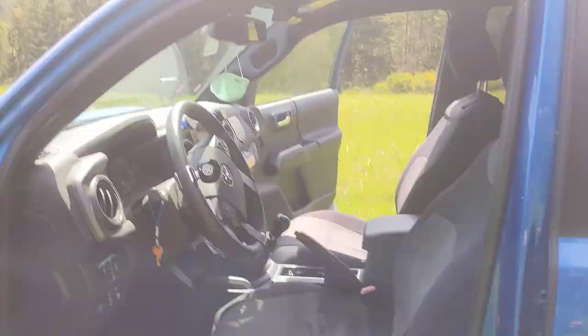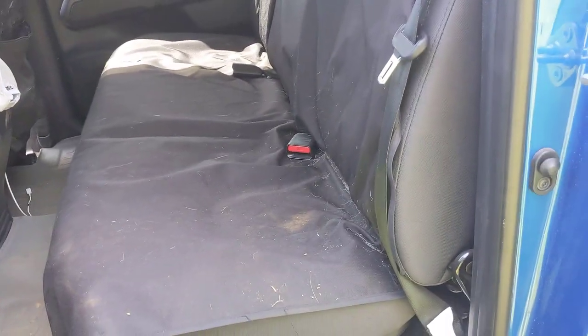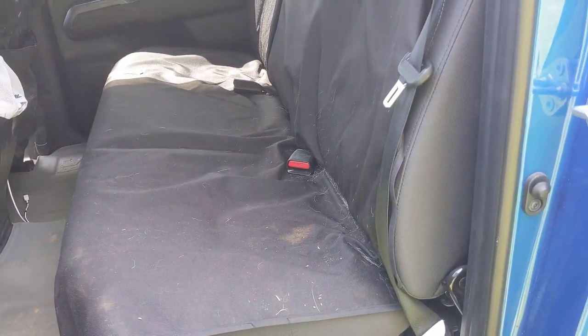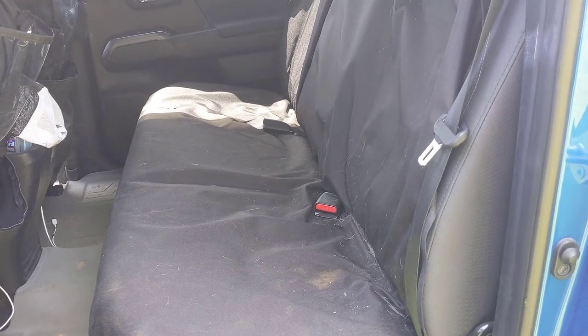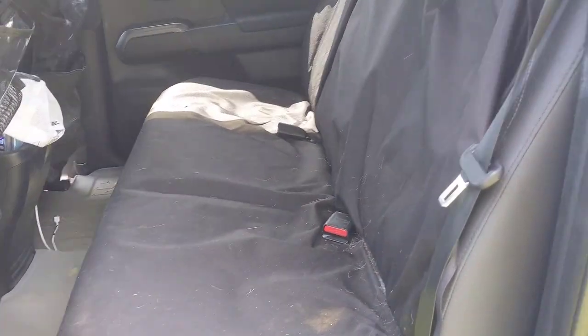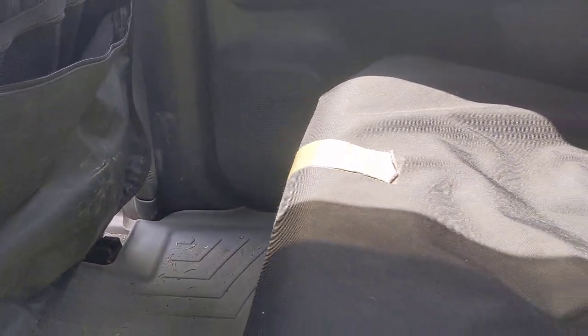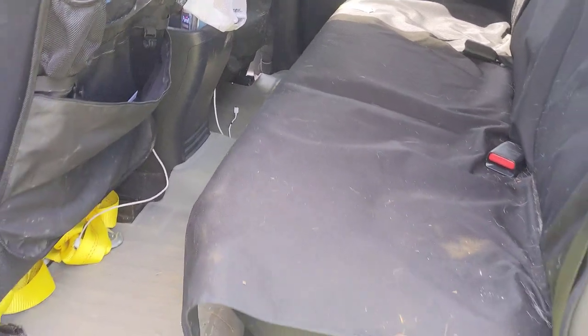Okay, back seat. Back here we have the waterproof car back bench seat cover protector for kids or for pets, but I use it for kids because my kids are slobs and they make a big damn mess back here. Look at that. That's from a soccer cleat. My daughter ripped this stupid thing. That's the cover. What the?